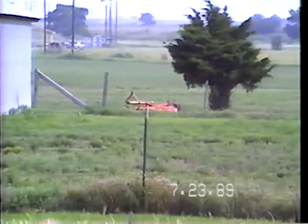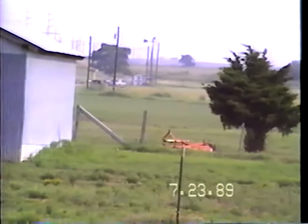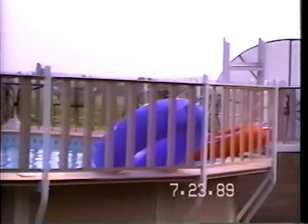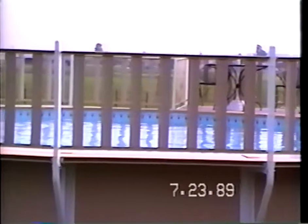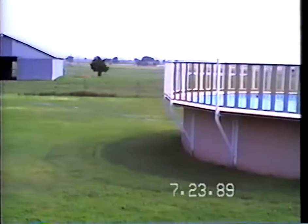There's some birds that fly. Them cowbirds. Where are them little buggers? They're going across that way. There they go. Let me see if I can find them. Anyway, you people just missed a bunch of cowbirds. And let me see what we got here.